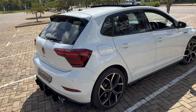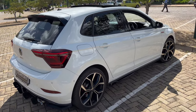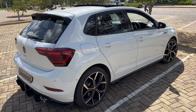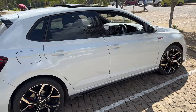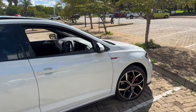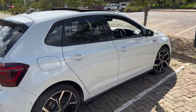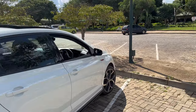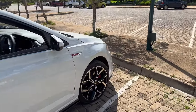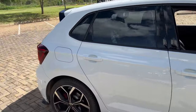And what I must say also about the Polo GTI is that throughout all the years, it used to have the 1.4 liter, then from the 1.4 liter it went to the 1.8 liter, and right now it has the 2 liter turbocharged engine, which puts out about 197 to 200 horsepower and 320 newton meters of torque. And of course it's front wheel drive, so the wheels will always be spinning, especially when you do a launch or some spirited driving, right?